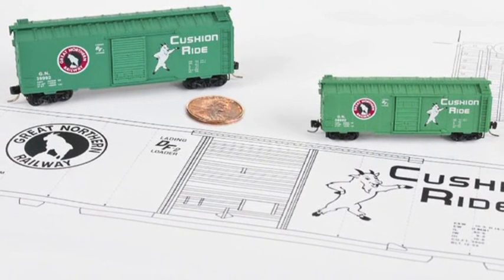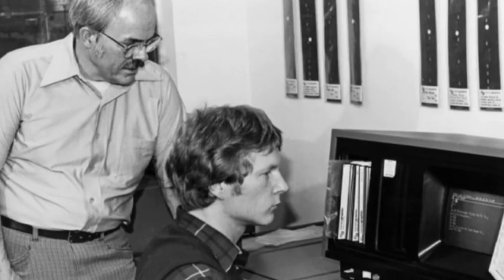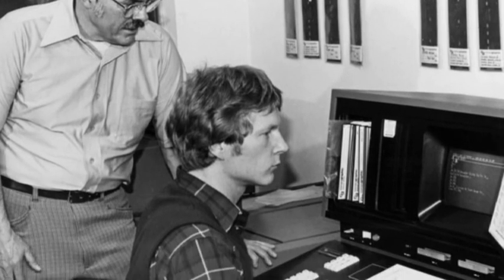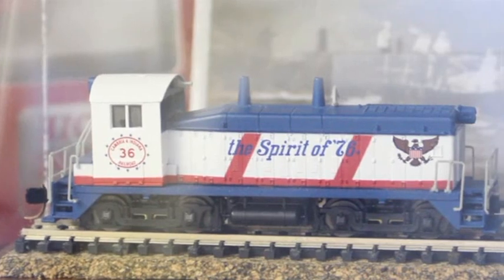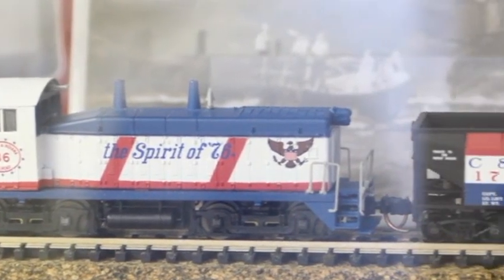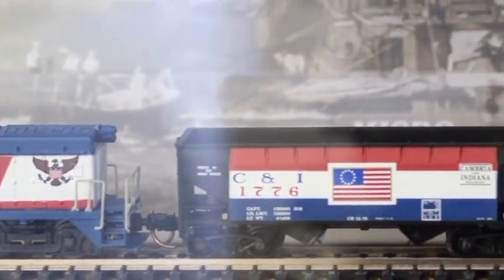But after years of growth, the brothers decided to split the company in 1990. Dale retained the HO scale product line under the name KD, and Keith took the N and Z scale lines, and Microtrains Line Company became its own business. From humble beginnings with hard work and a passion for model railroading and an idea that revolutionized the model railroading industry, Microtrains has been built on a history of American innovation and entrepreneurship, which we're excited to share with you. So put on your engineer cap and enjoy the tour.